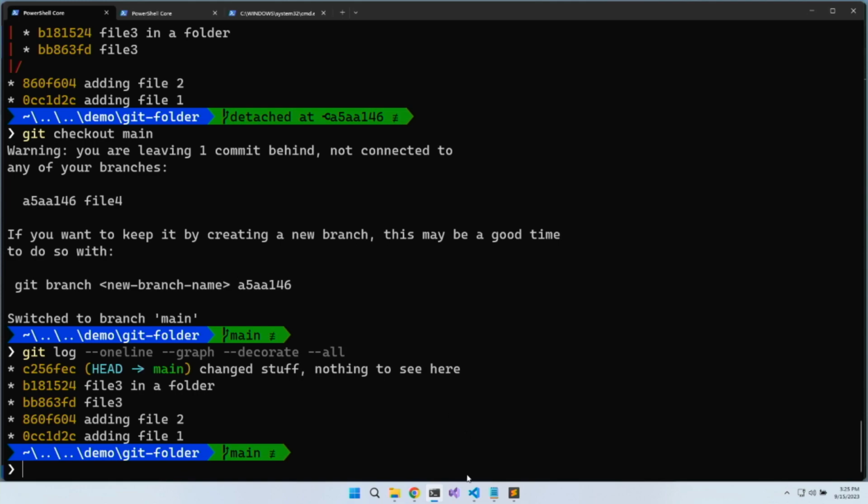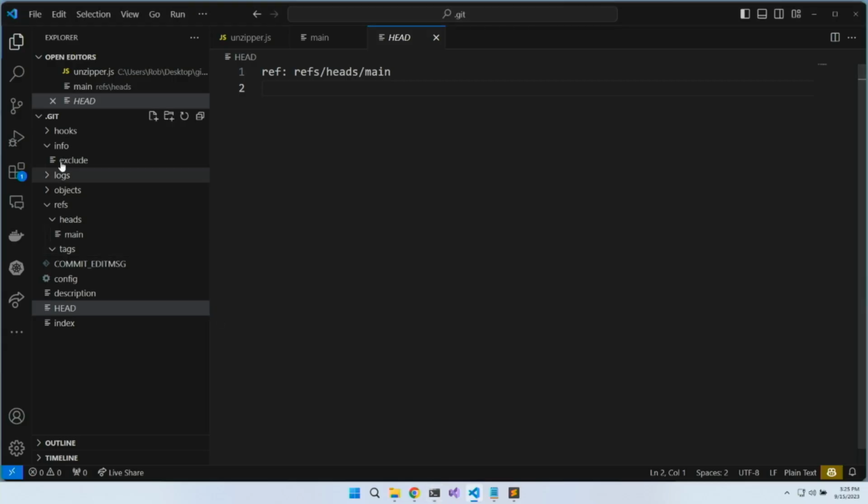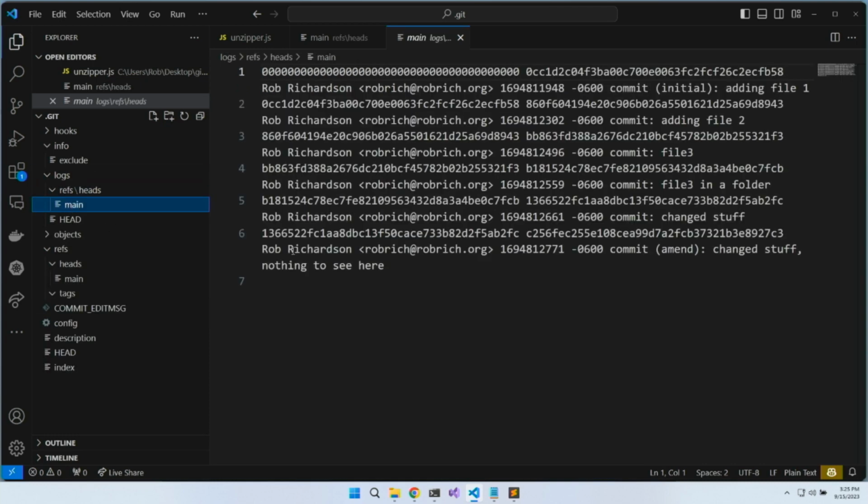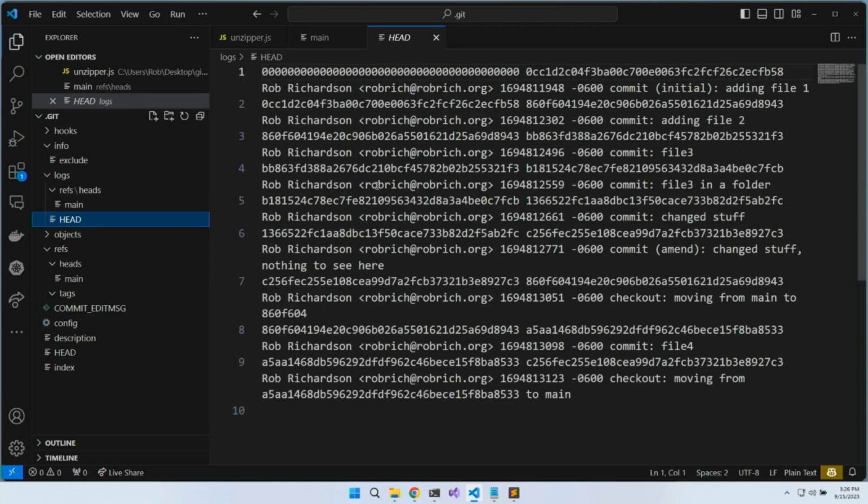Well, let's take a look at the reflog. Now we're here in the refs folder, and so we can open up the logs folder and take a look at refs/heads/main. Here's where main was. It started out at nothing and it went here. Then it went from here to here. Then it went from here to here and from here to here. And there's one for HEAD and it went from here to here.